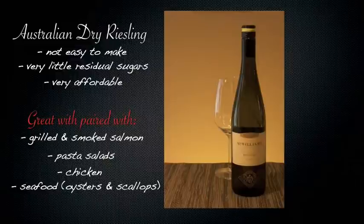In Australia today, dry Rieslings are very, very popular, and they're designed specifically to accompany a wide variety of summer foods, so they are great paired with things like grilled and smoked salmon, pasta salads, chicken, and of course seafood like raw oysters and grilled scallops.